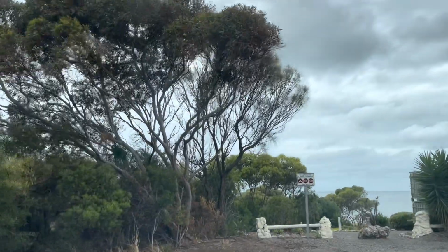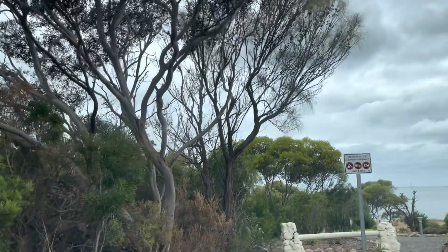Jetty. The jetty. It's walking down to this little, I don't know what it is, shelter overlooking the jetty. Well, they said it was a good photo opportunity, so it must be. There's got to be something down here. Picture of the town from the jetty, maybe. Shame it's such a horrible looking day.